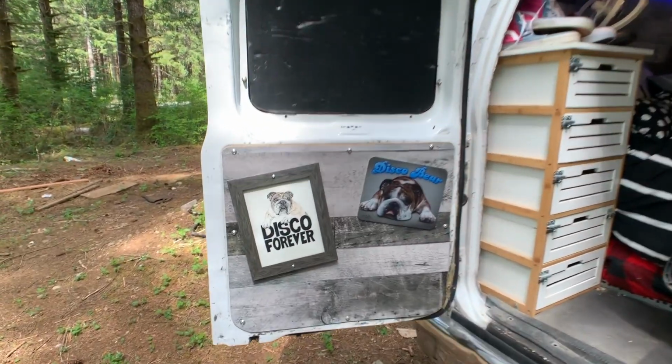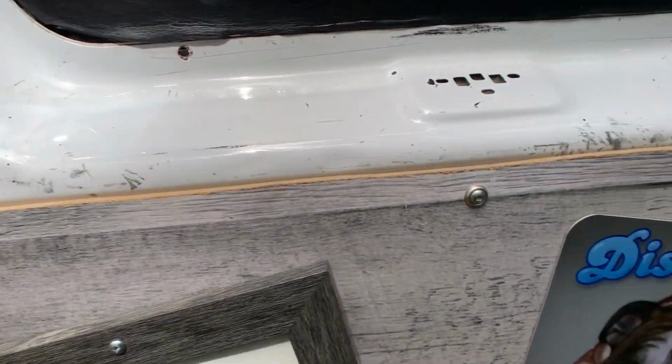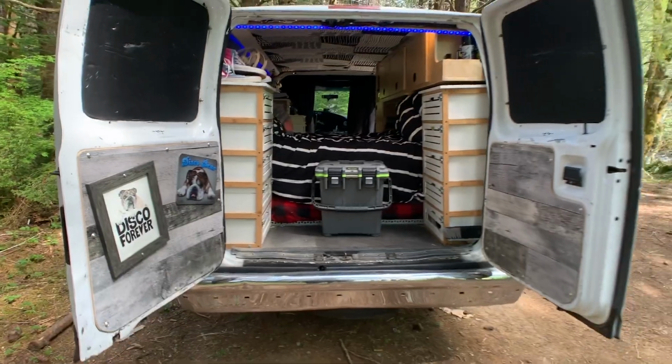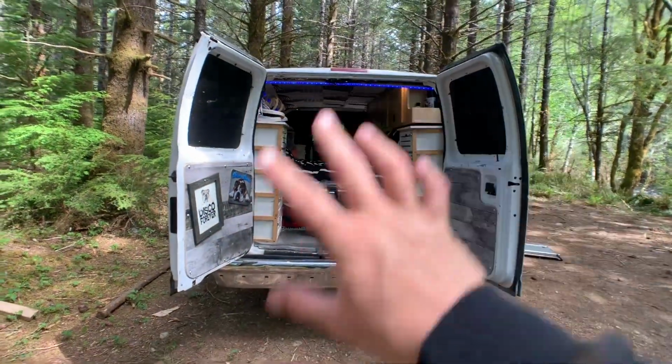My back doors and stuff are done very much the same as the side doors. And I just think doing the door panels like that just gives it an all-around cleaner and more polished look.